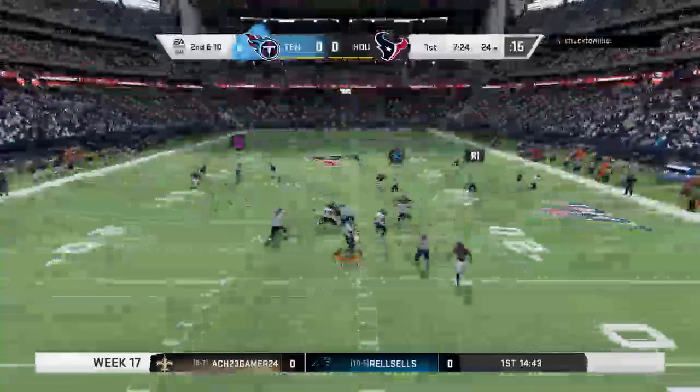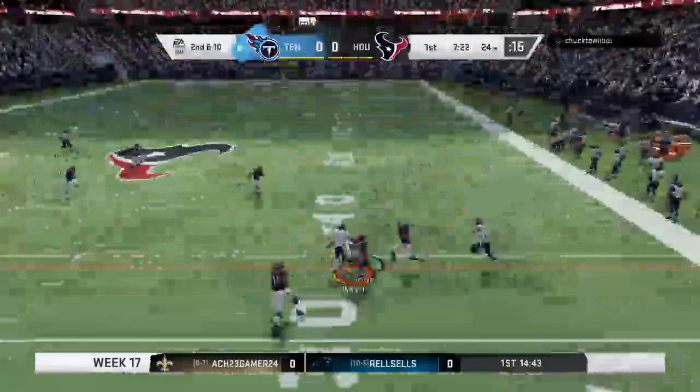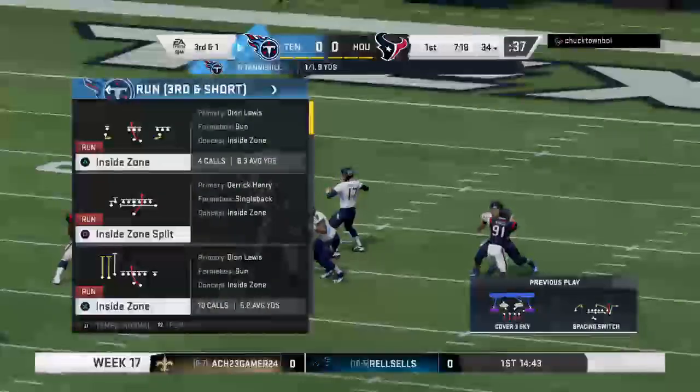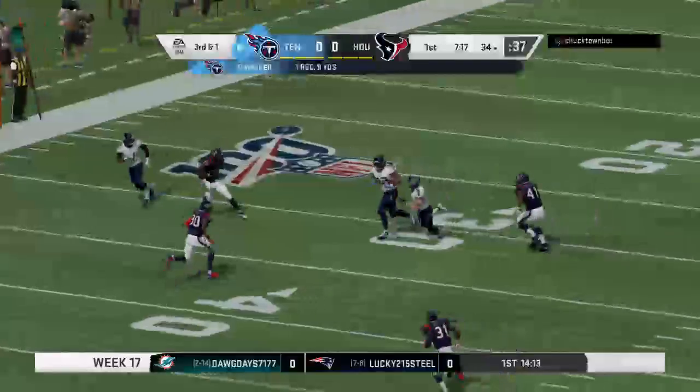Back to throw, Tannehill. And this one caught by Delanie Walker. And he's going to get a good gain of 9 here up to the 34.